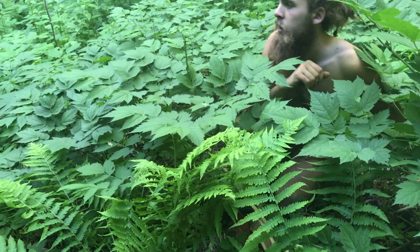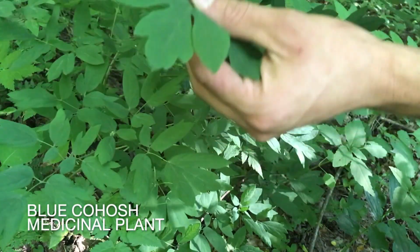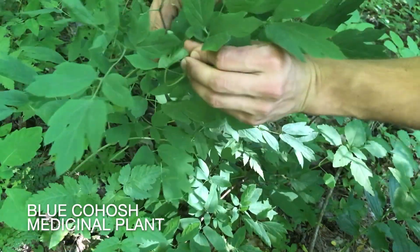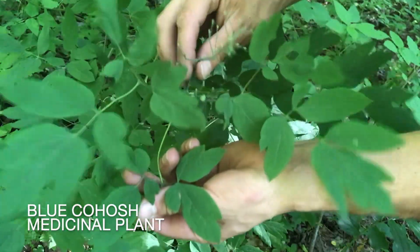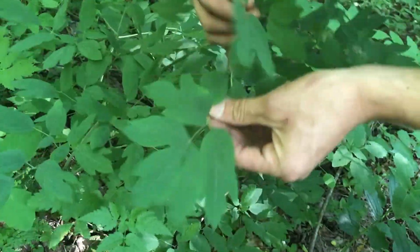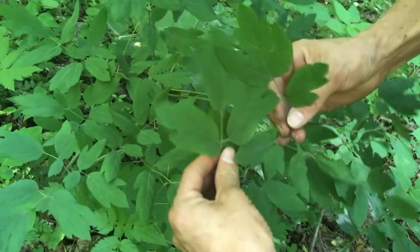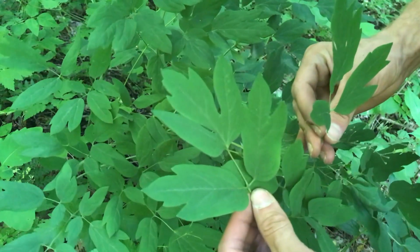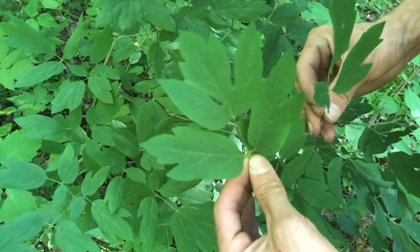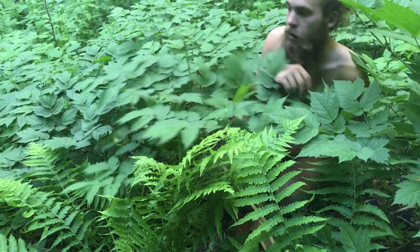And we'll go ahead and showcase right now blue cohosh as well. They can get to similar height and similar width actually. Blue cohosh has somewhat of a blue sheen on the stem, and the leaves aren't as jagged as black cohosh. They're a little more smooth. They can look like mittens sometimes, somewhat similar to sassafras, but not nearly the size of the sassafras leaf. But those plants are very good to know, and we got a lot around here.